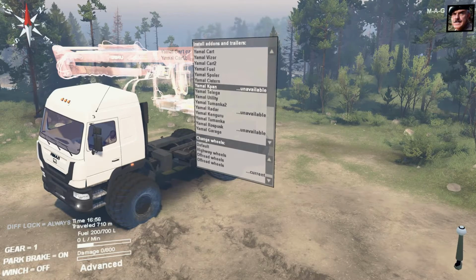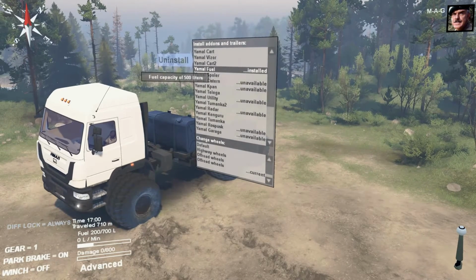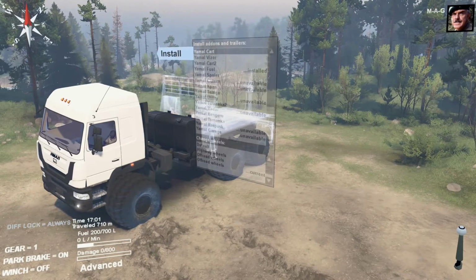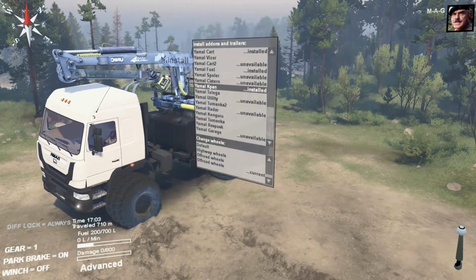Okay, so put the fuel on again, then put the crane on. Does that mean you can now put the crane on? What do you need to put the crane on? Oh, you need that thing there. Yeah, it looks pretty cool, doesn't it?